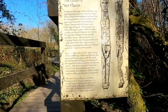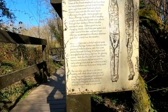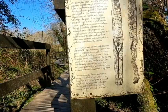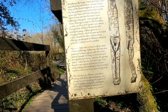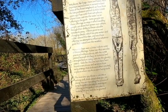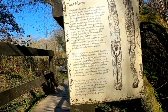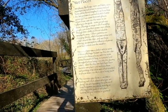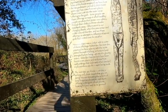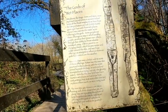However, there was a darker side to some of these offerings. Human sacrifice was also practiced in these places, with the victim pinned beneath the bog or tortured and strangled before being cast into the gloomy waters. Idols like this one here have been found in wet places, and we know from early writings that idols were often erected in places where sacrifices were being made. The next time you throw a coin into a wishing well, think about what you are doing. You are repeating the actions of long forgotten ancestors, making an offering to the gods of wet places, looking for your wish to be granted.